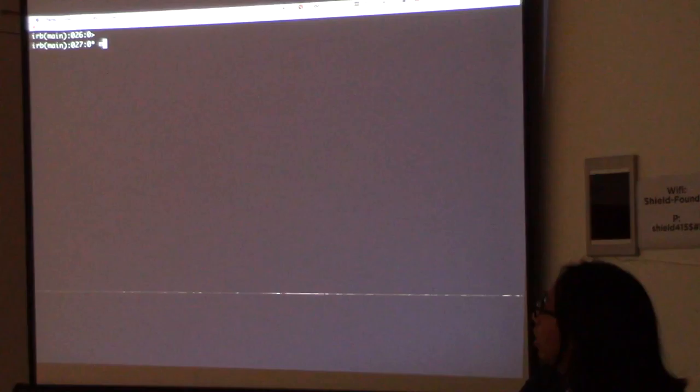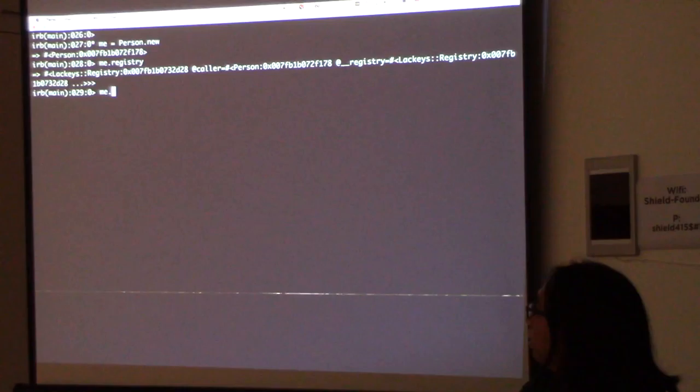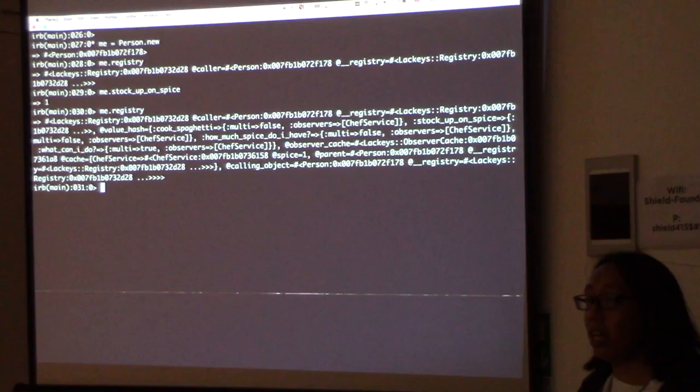So let's try to look a bit inside. It's a bit complex, but I'll try to show what I meant earlier when I said it doesn't instantiate until you need it. So let's have a new instance of person. That is what the registry looks like when you first instantiate it. When you start calling, the spice is now one. If you look at the registry, only then it starts to instantiate stuff. And then that object keeps that instance as long as the object is existing.